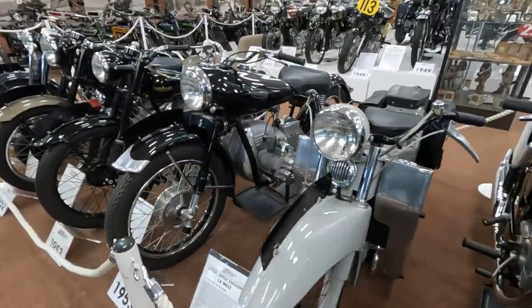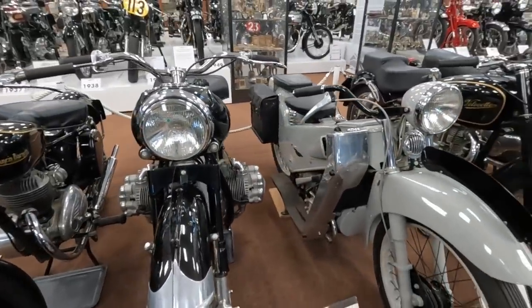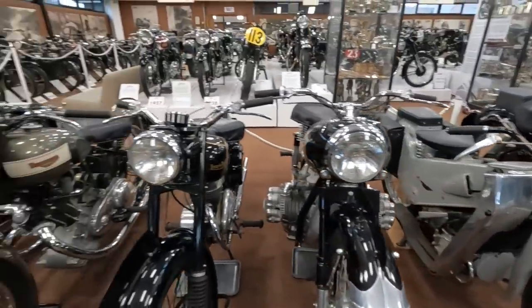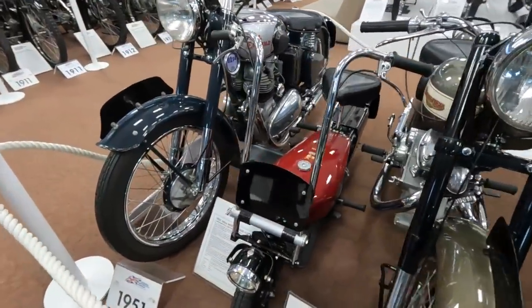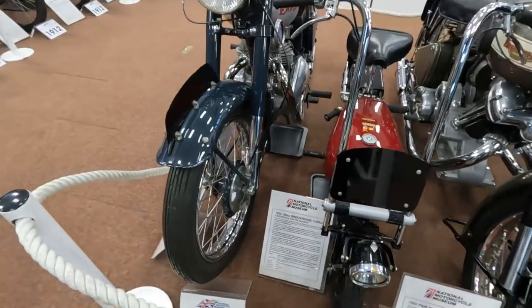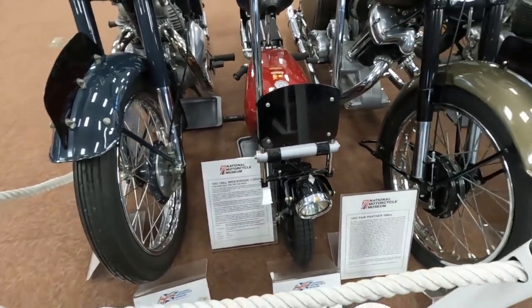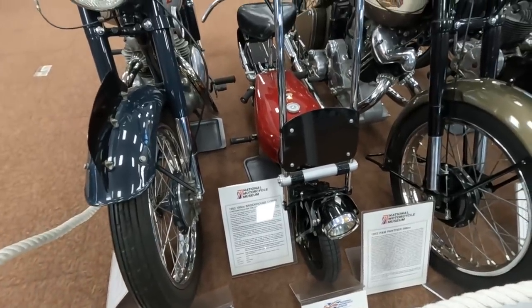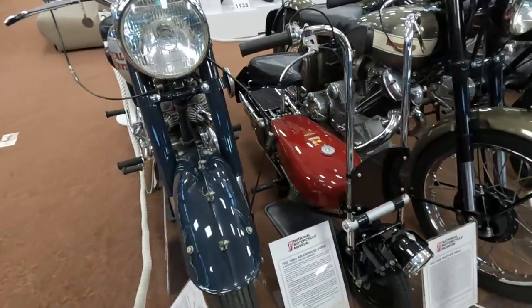There are some really unusual designs, aren't there? Another Velocette. Look at that little thing. That's a motorcycle for a car boot. Yeah, I can see that. Fold away, presumably. What a good idea. Go in the boot of your motor.